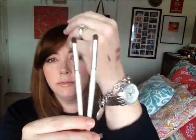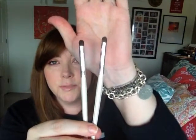I just think that they're very scratchy. They're kind of an odd size. These are supposed to be crease brushes, so I find them to be very, very small. And I find that they're often not cut properly. So you'll get ones that are uneven, and even for $1, I don't think they're that great.